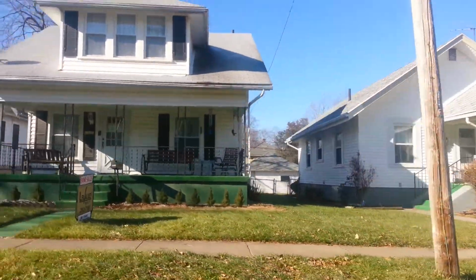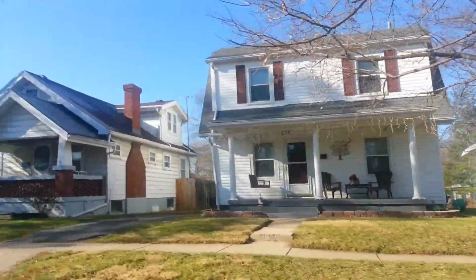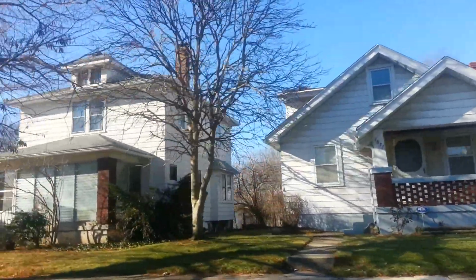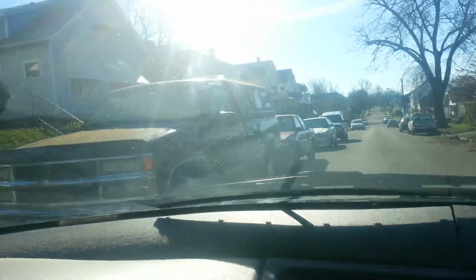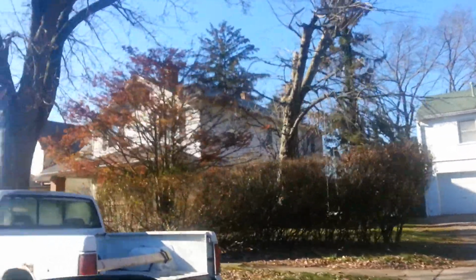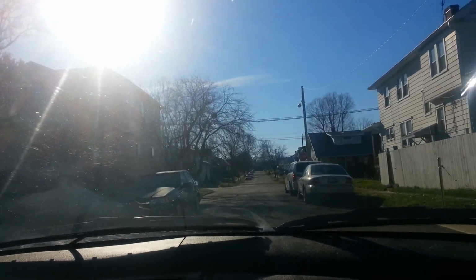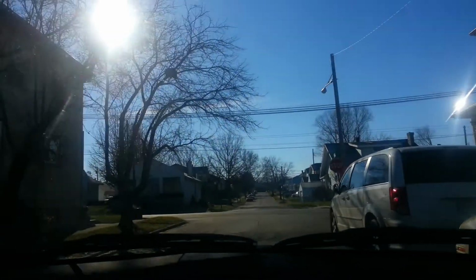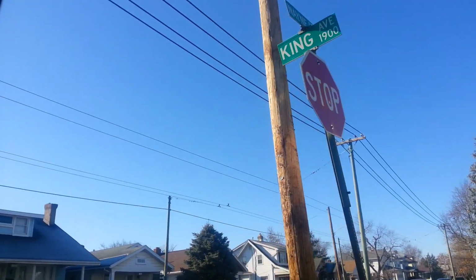For sale right there, 1821. I forgot what the street was. But that's for sale. I named the street a couple minutes ago, but I forgot what it was. But that gives us an idea of what houses sell for here. That one looked like it needed a little bit of work, so you could probably get an offer for possibly 40 or 50 on that right there. Yeah, back to Wayne Avenue right here, and let's see left and see what else we still got. Yeah, that was 1821 or 1921 King Avenue right here.